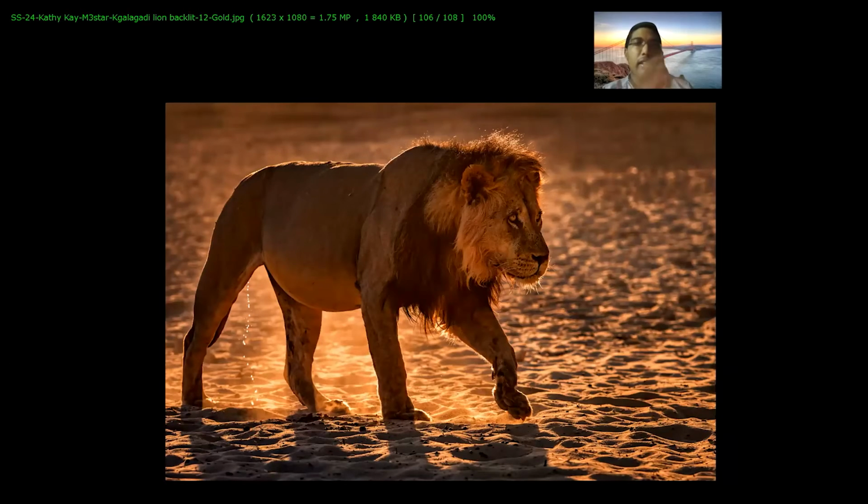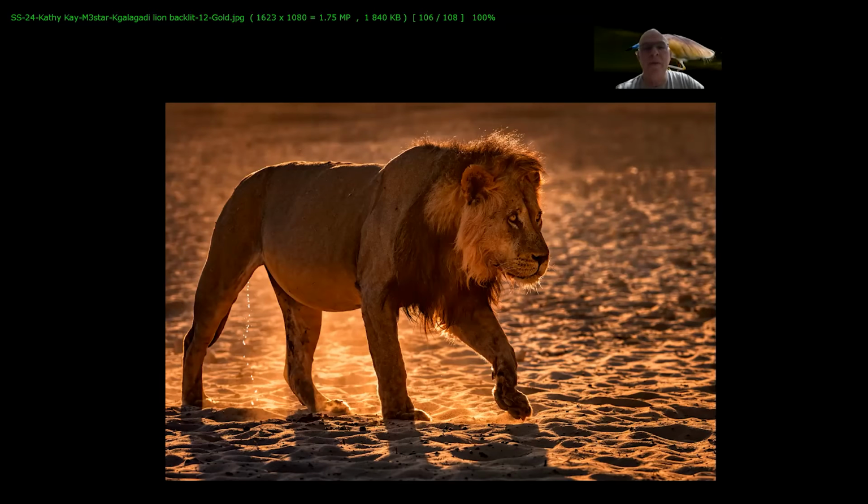Kathy K, Master Gold, Kalahari Lion Backlit, Gold Award. Kathy, well done. I looked at this image and I scored it a merit. I must be honest, I thought this was a nicely balanced image in terms of the lighting. I think you did very well on your lighting on this side of the lion as he's walking through that sand. It is quite bright in the background, but I think it's handled well. It's not overtaking the image as far as I'm concerned. You could have possibly toned it down a little bit, but I thought it did very well.